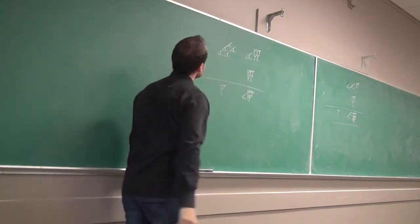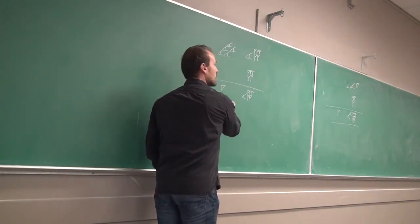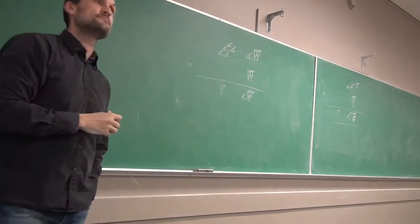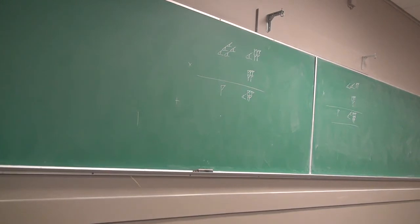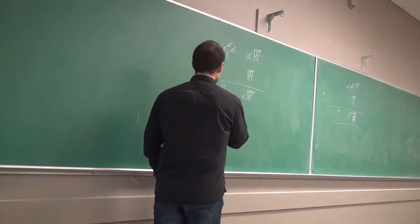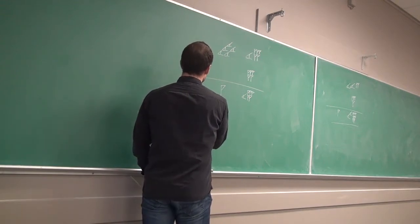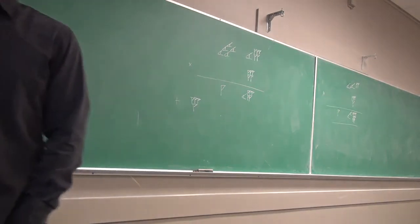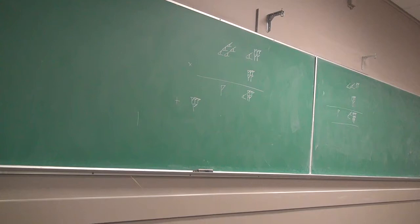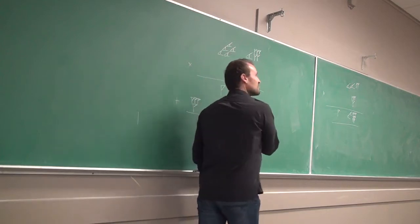Then 5 times 50. And I'll start that over here, as if that's the ones column. 5 times 50. 250. How many 60s go into 250? 4. It takes a while, it takes practice. 4 groups of 60. How much is left from 250? 10 left.